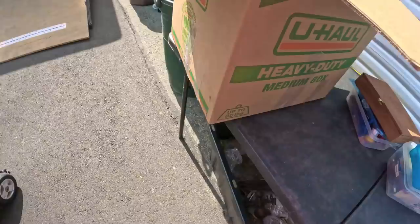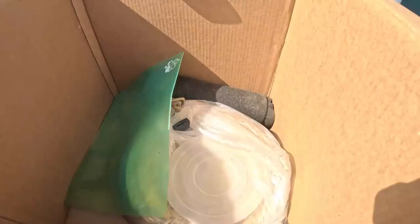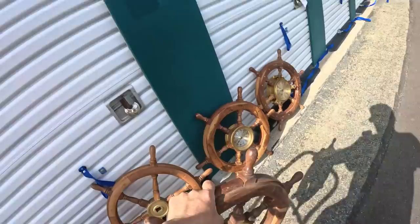Here's the bin I got down here. All the pieces here we came across in the last video. There's the other piece that looks very similar to that. So we'll keep those together, even though the previous owner didn't. Oh, look at this. Another ship's wheel. We got a nice collection of them going on down here. That's the fourth one. Two of them got clocks in them. Those two look like they could be functional.